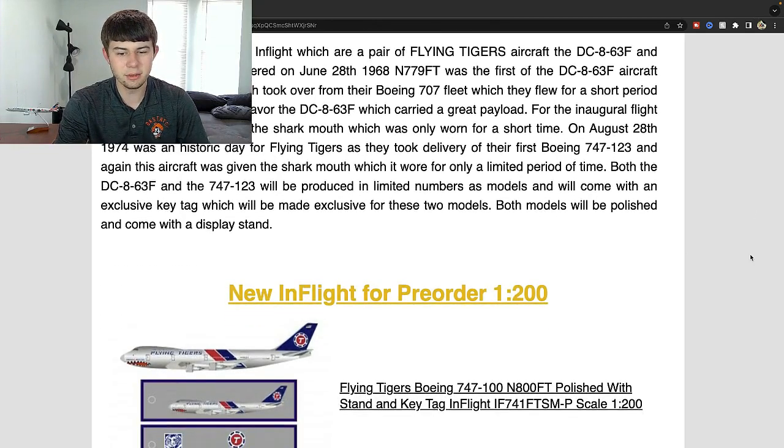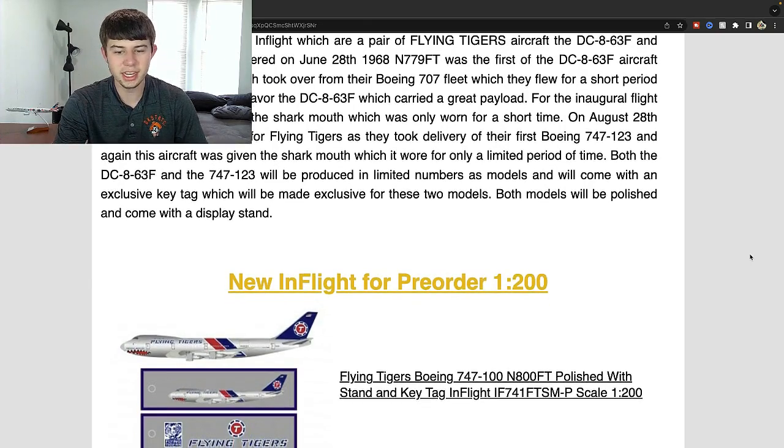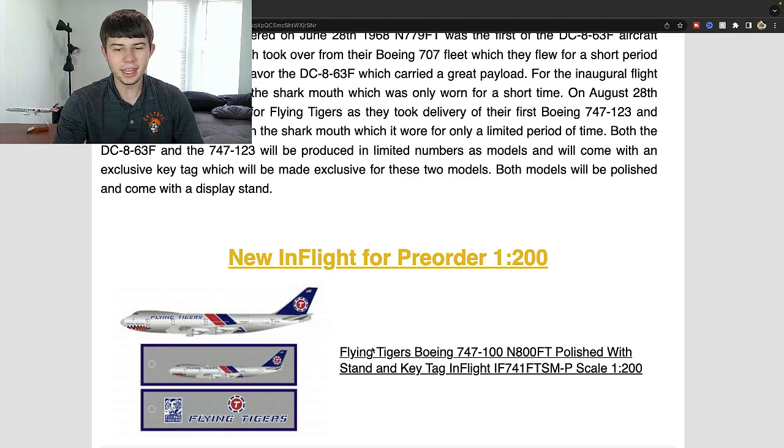So here's a Flying Tiger Boeing 747-100 N800FT polished with stand and key tag, which is really cool. So glad to see that INFLIGHT's picking up on this. JC Wings has done quite a bit of this, so I'm really glad to see that the Flying Tiger's also getting this now from INFLIGHT200, which is really cool. That's a nice looking model, and I really like that. So really good release right there for INFLIGHT200.